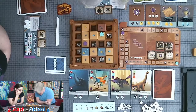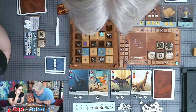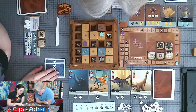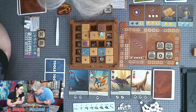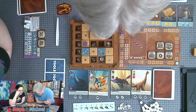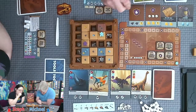I think my best plan... That's one. I don't have enough actions to get the skull, sadly. Skull is worth 12 points at the end of the game. Skulls are not used on any cards. No. Yeah, my best plan is probably to grab that bone beside me.